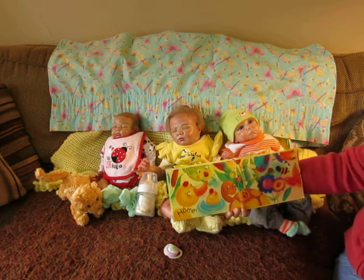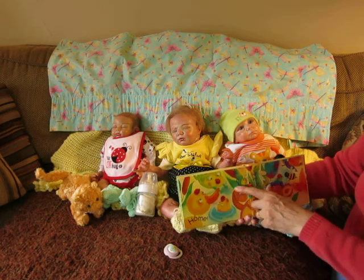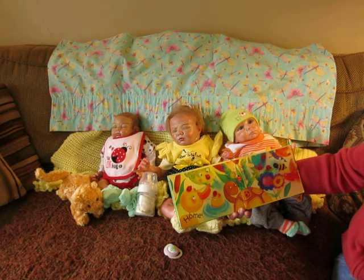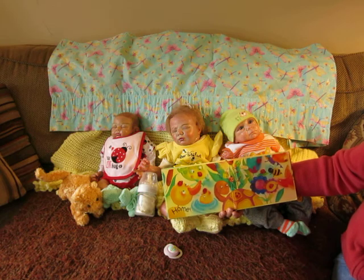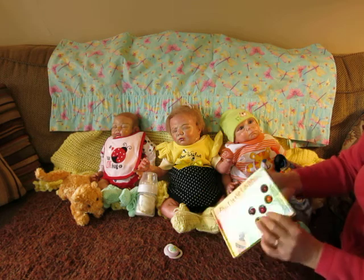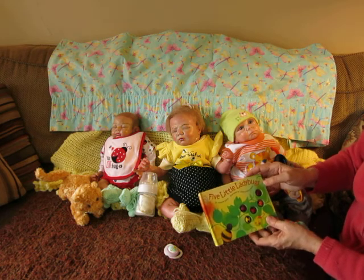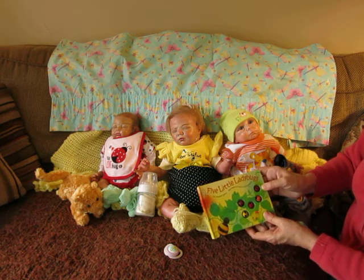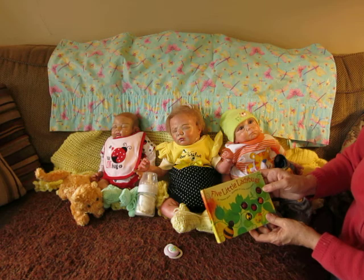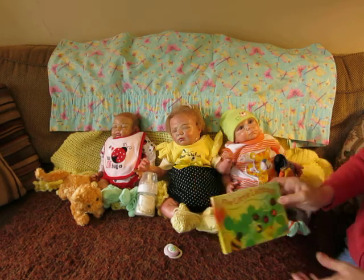Oh, look at all the ladybugs. Oh my goodness, look at them all on the different flowers and little animals. Isn't that cute? I love this book. It's so colorful. It's by Melanie Gerth, illustrated by Laura Huliska-Beith. So I love that book.